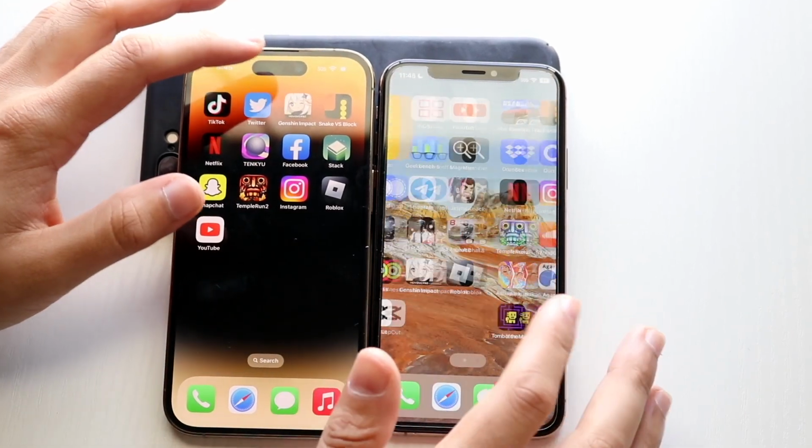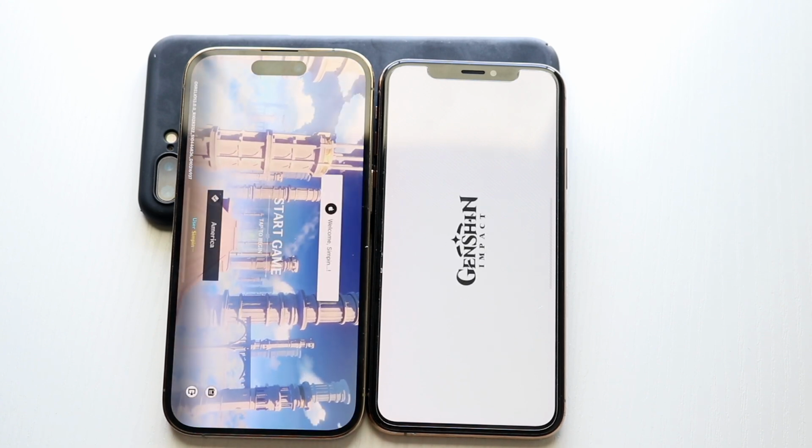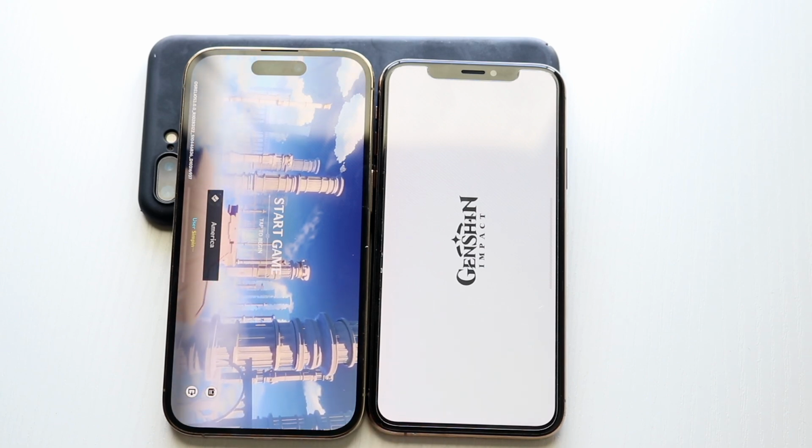Let's try Genshin Impact. This is a pretty big game, 3, 2, 1. And I played this game on both. I will say, for a lot of these games with higher end graphics, you can tailor the graphics down or up. So even between these two, opening up the game is probably the bigger difference here, rather than even the actual gameplay, because with these games you can tailor the graphics down, but on higher end graphics, definitely the 14 Pro is going to be a much better game here.